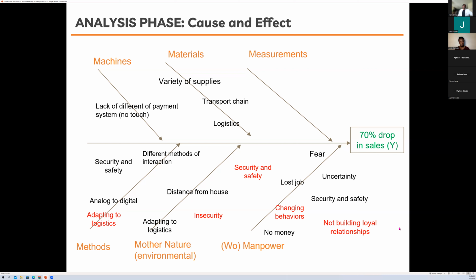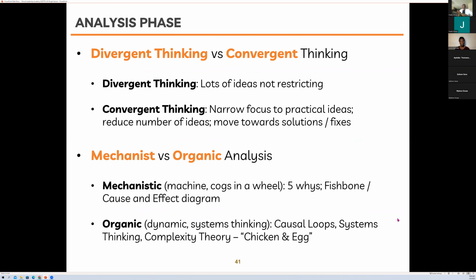So this is one of the most powerful Lean Six Sigma tools. I would encourage you all to use the fishbone or Ishikawa diagram.